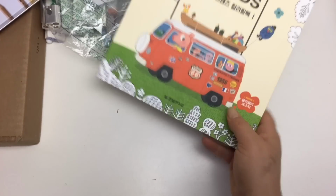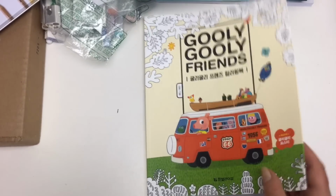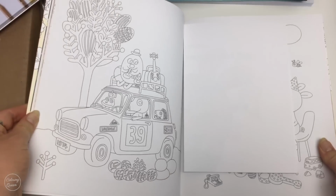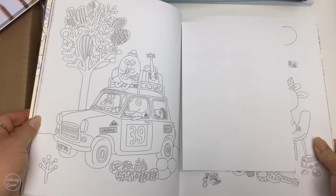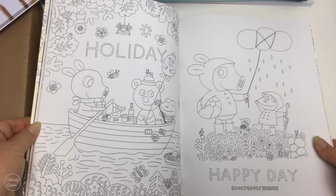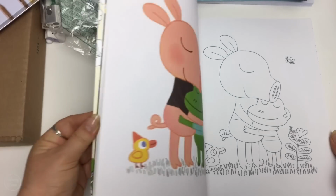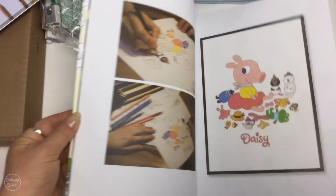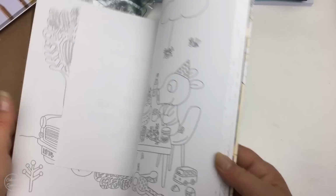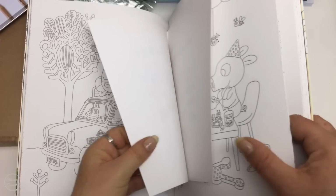So, the next one's another Korean colouring book. It's called Gooly Friends. And just like that other camping one, it's one that I've wanted for a long time. And, you know, I always try and budget when I buy things, and sometimes I just don't have the money. So they end up in the cart with me going, well, one day I'll get this. Now, of course, it is very simple and sweet, but I also like very simple and sweet, and these can look fabulous when they're coloured in.